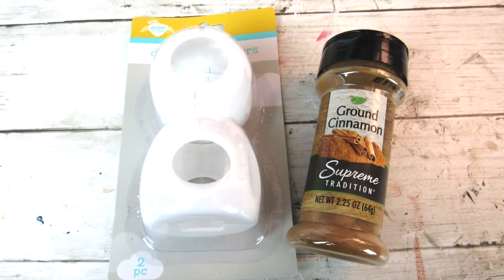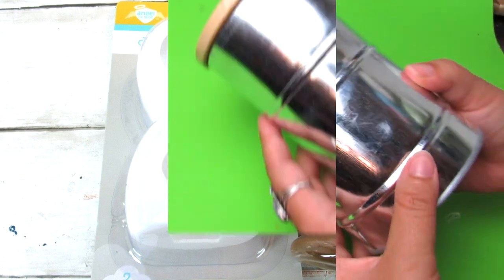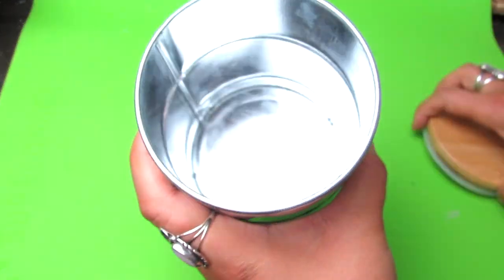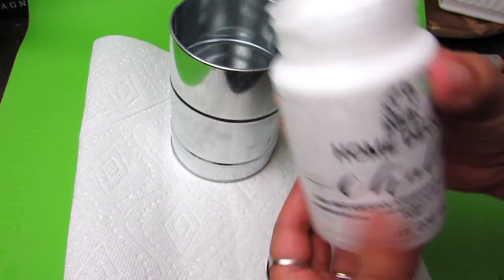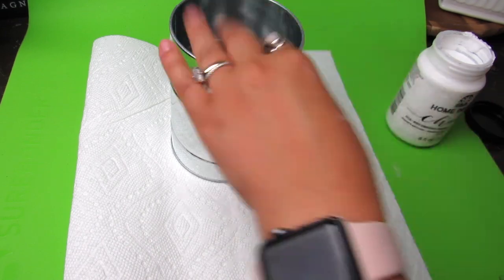Okay, so we're gonna get one of the challenge items out of the way, and that is the cinnamon. Whitney sent me this canister, and I thought this would make a perfect candle. So the first thing that I'm gonna do is paint this with some white chalk paint. I'm using white Adirondack, and I'm going to give this two coats of paint.